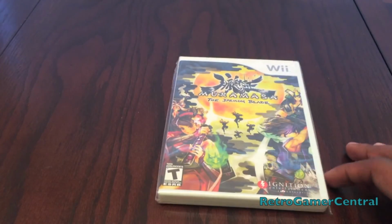And just to wrap up, I'm going to show my favorite Wii game. Matter of fact, this is probably in my top 5 favorite games of all time. This is an action RPG, published by Ignition, developed by Vanillaware. Excellent game. Action RPG, as stated.